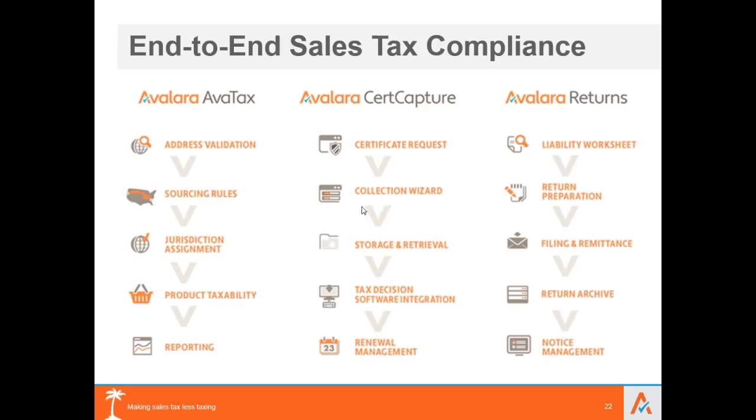So Avalara's Compliance Cloud Platform. Basically, there are three components to our service. There's the tax rate calculation, the certificate management, and the filing and returns. We do have some other solutions, though. We have a 1099. We have a lot of professional services as well.